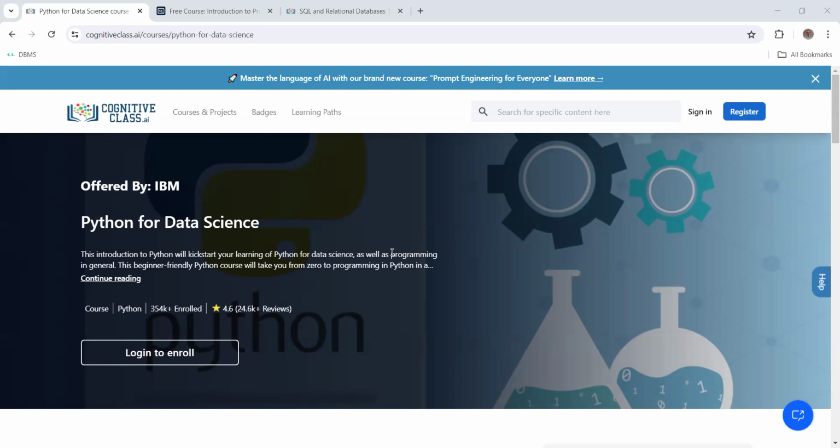So guys, this time I saw this opportunity from IBM, okay? IBM has launched this free certification. The course is going to be on Python for data science, okay?